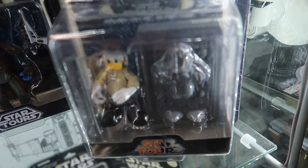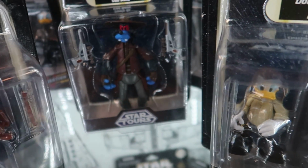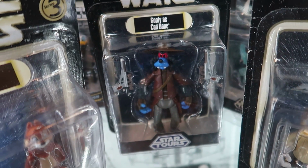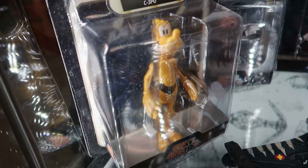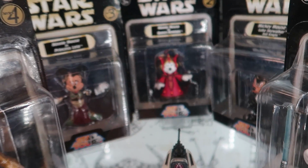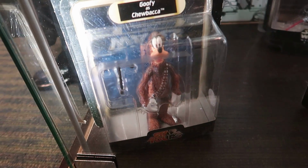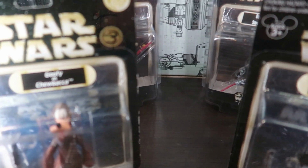And Donald Duck is Han Solo. And there's a little Donald Duck in Carbonite. And Goofy is Cad Bane. These are super neat. There's more down here. Goofy is C-3PO. Mickey is Luke Skywalker. And even more in the back, you can see there. Goofy is Chewbacca. This would be a whole new collection I would need.